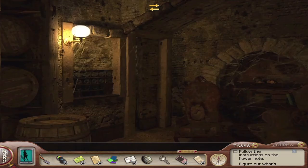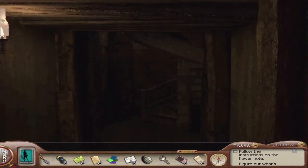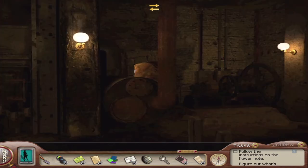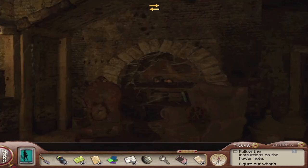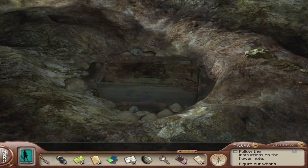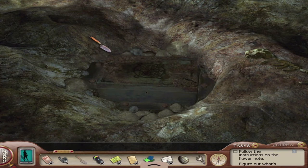We are trying to... Is it over here? No. There is... Oh, now I remember where it is. It is over here. I think there's more to this hole that we need to dig, just because we still haven't been able to.